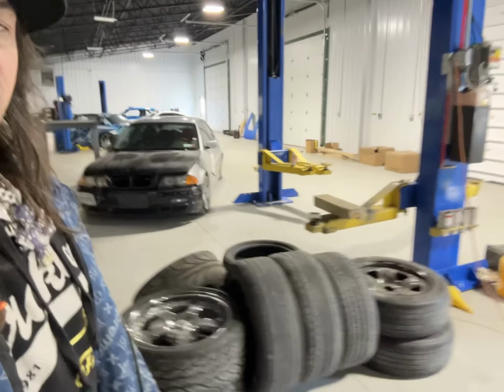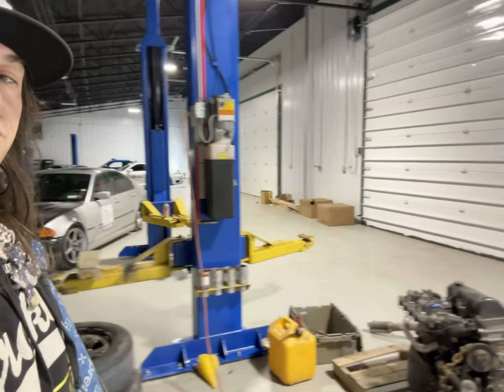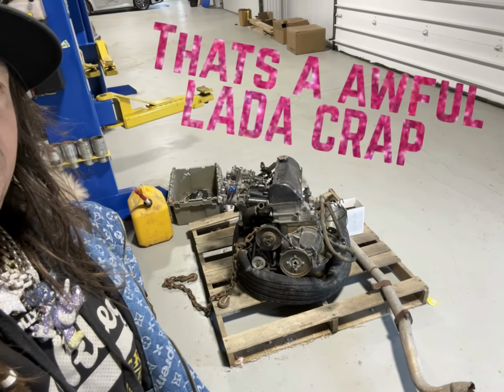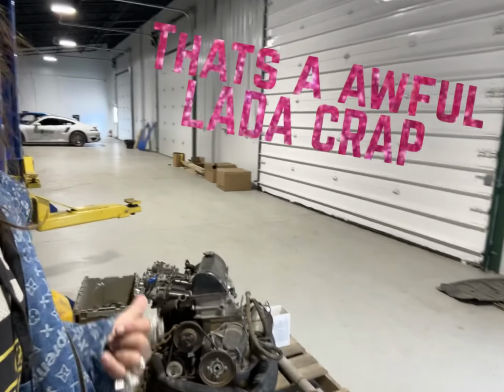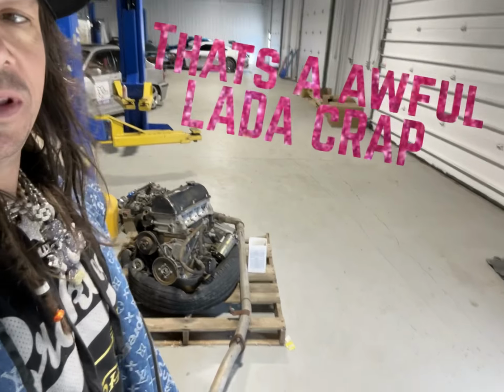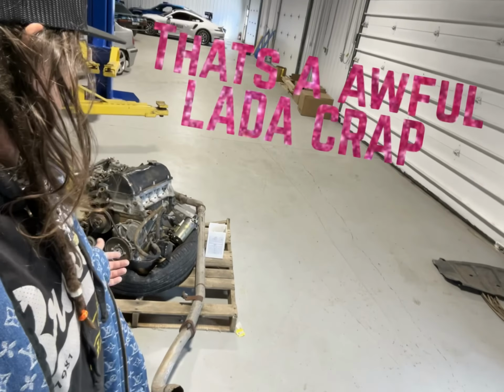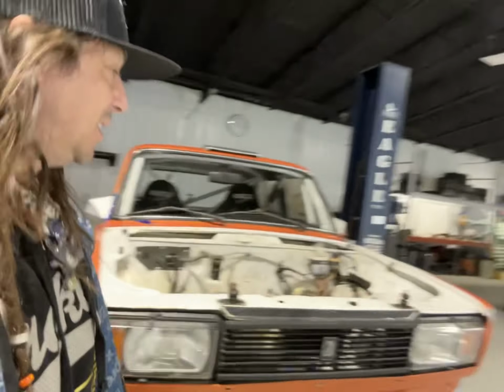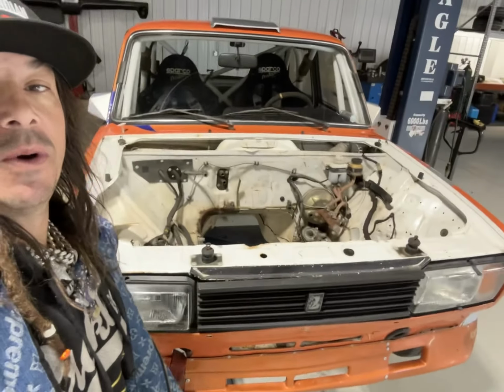What is this over here? Hold on, let me get in here. This is the motor out of me and Eric's turd. So we were gonna come in here with aspirations. I'm fixing this thing, but it looks like the head's probably fried, so we're going natural. We're going new, big turbo, something or other.